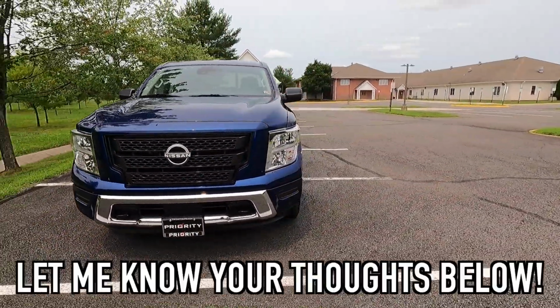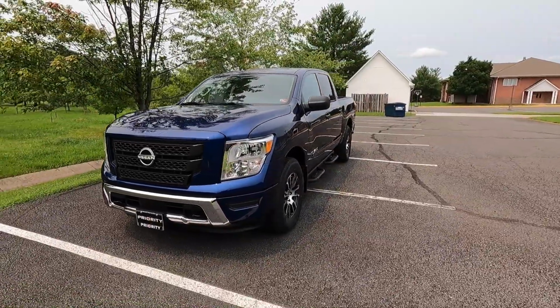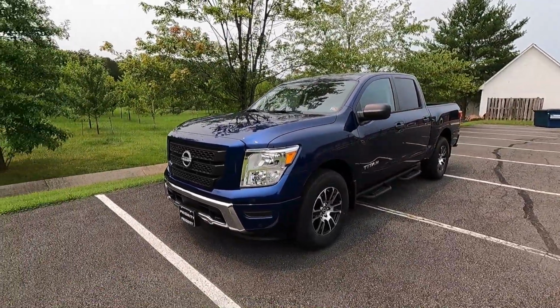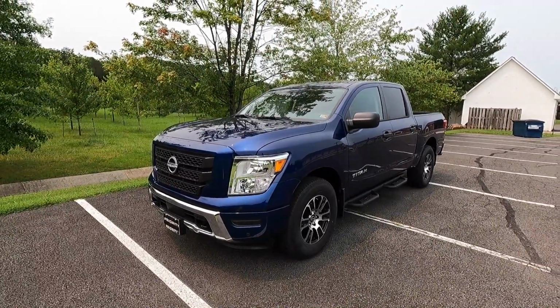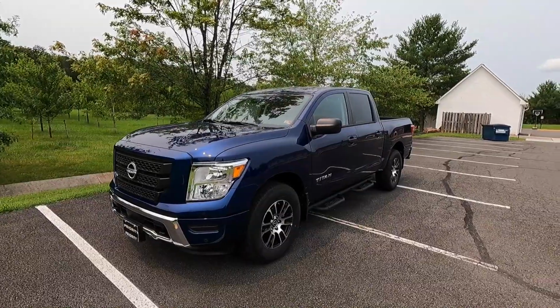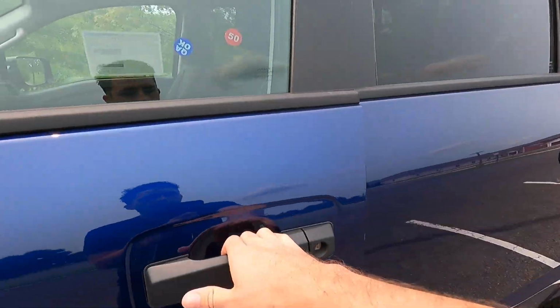Most of the time when referring to a 1500 series truck, Nissan really doesn't come up all that much in the conversation. However, it should, because it is actually a pretty darn good truck. But with that stuff said, let's move into performance.